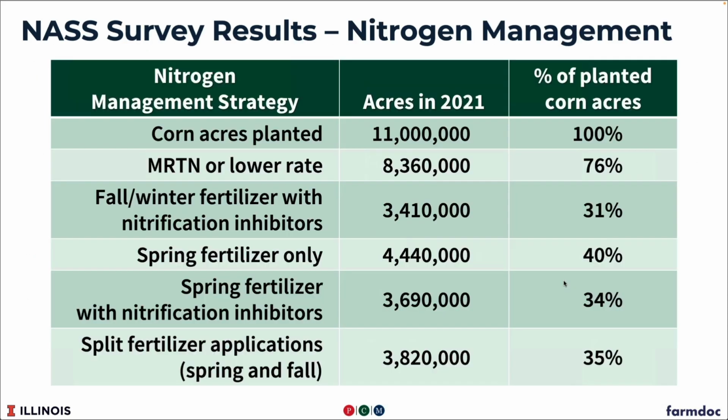So when we're looking at where we are currently, this is from the NASS survey that was conducted in 2022, and it was based on the 2021 growing season. And so when we're talking about nitrogen management, there were 11 million acres of corn planted. And of that, 76% used MRTN or lower nitrogen rates.